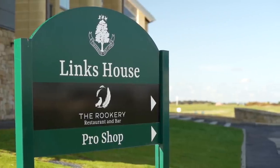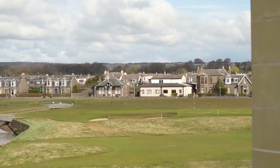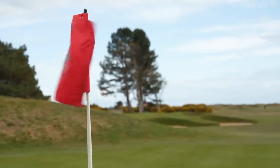I'm not sure how Mr. Hogan warmed up for his final 18 at Carnoustie, but for me, it is a bit of bacon, haggis and fried egg at this new Rookery restaurant. I'm overlooking the first tee and the 18th green, and in an hour or so, we'll be ready to go. So this amazing story continues, and it's on to the Open Championship at Carnoustie.